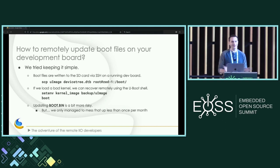So we decided to just keep things as simple as possible. Our development board mounts the boot partition automatically at /boot already, so we can just use secure shell. As long as we can boot into Linux, we can use secure shell to copy files into the boot partition, reboot our board, it comes up. Worst case scenario, you have a bad kernel, it crashes or something. Well, we've got our mini PC connected with a serial console, so we can get into the U-Boot prompt and recover if we've got a bad kernel or bad device tree.